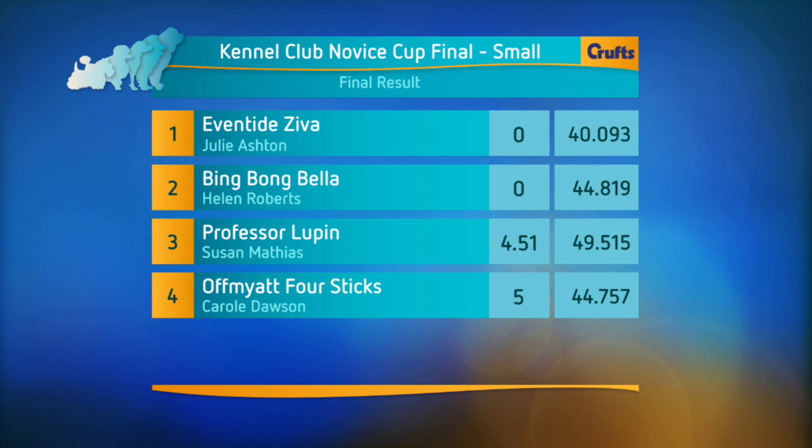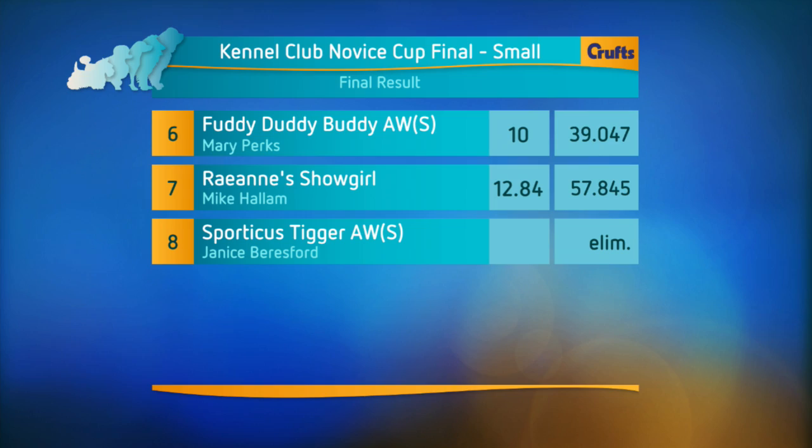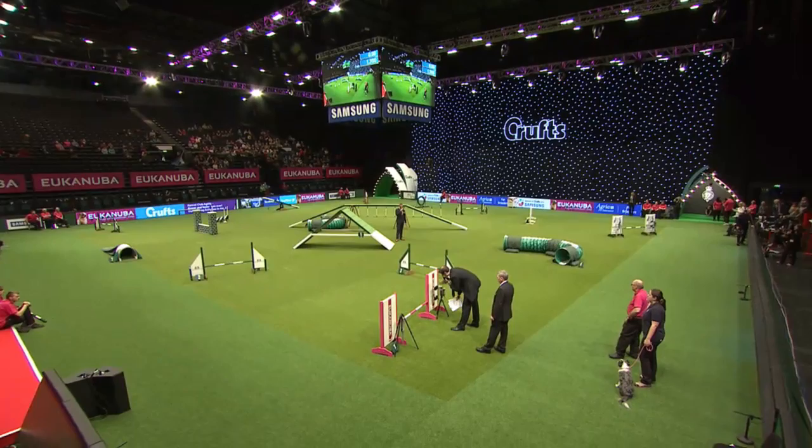So I think our judge is just going to do a final check. Make sure that he's happy. It looks like he is. And we're ready to go then. So we're on to the mediums. We have six of these for you. So we will end up with a winner in each height.